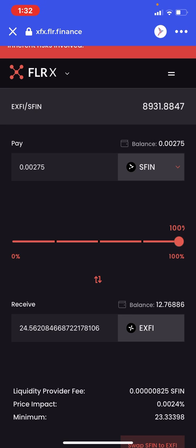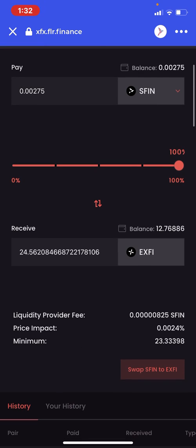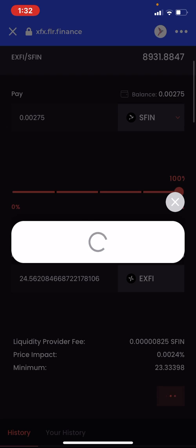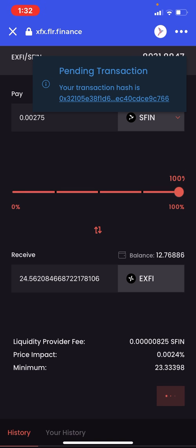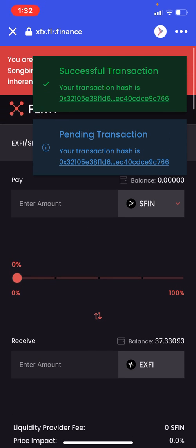So that's going to be my strategy, going straight for the DFLR. I'm going to swap my SFIN into this. Close that. All right, so we have all our assets in order.